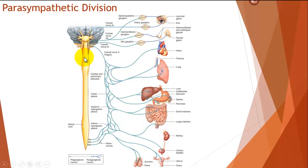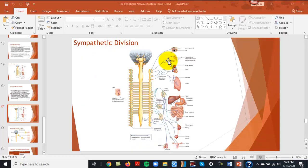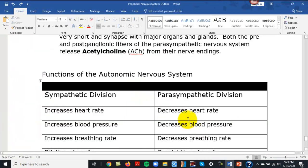Here's the parasympathetic. They come off the cranial and sacral areas. So they come out here. Here's some of the ganglia. They're called terminal ganglia. So the prefibers synapse here, they're all cholinergic. They release acetylcholine, and then they go out and connect to the same organs. See, genitalia, kidneys, stomach, liver, lungs, all that. All right, so I hope that's a good summary.